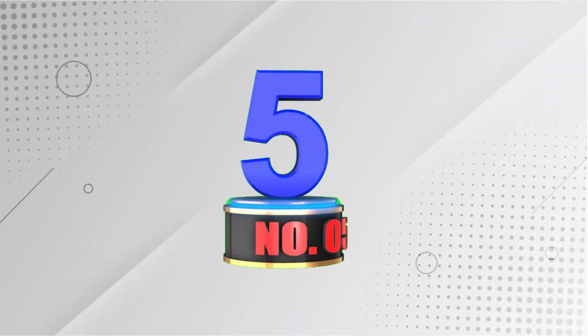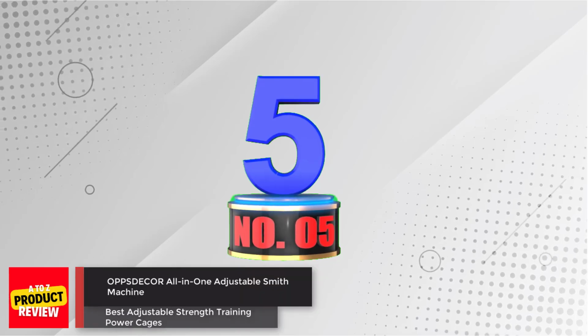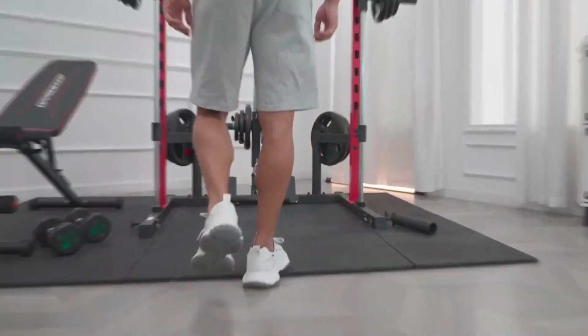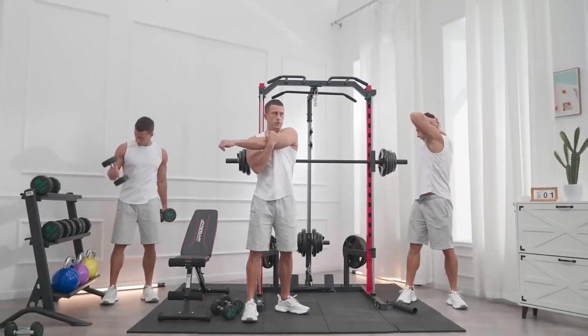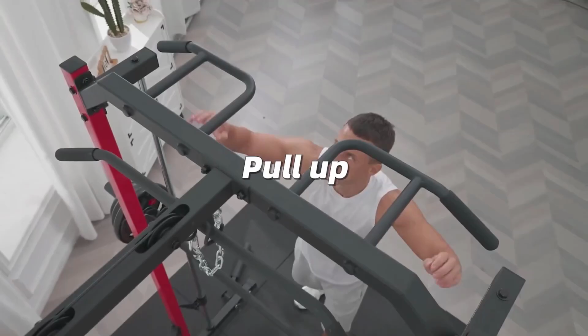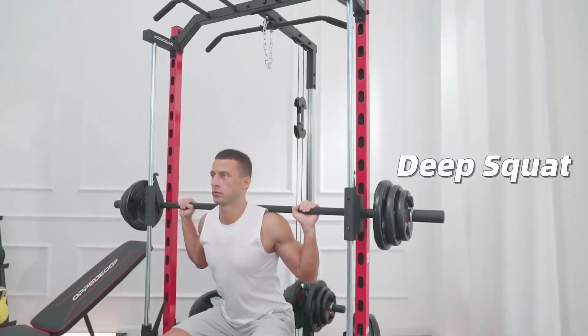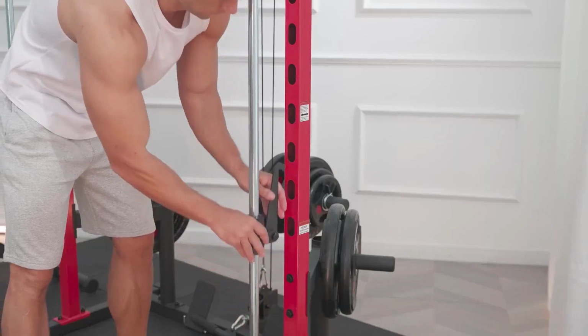Number 5. OpSteaker All-in-One Adjustable Smith Machine. The OpSteaker Smith Machine is a versatile home gym setup, combining multiple workout stations into one compact design. You can perform a variety of exercises, including strength training, endurance workouts, and muscle building, all from the comfort of your home.